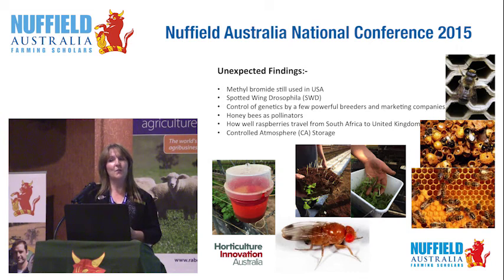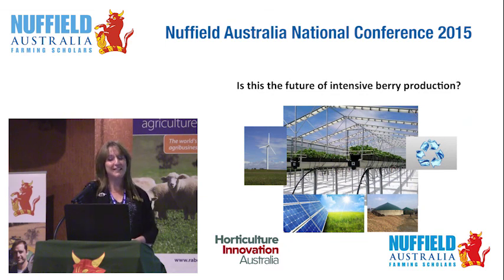Another thing that really alarmed me is how well raspberries, which are typically a very soft fruit, were travelling from South Africa to the UK and still being sold 6 days after arrival. Controlled atmosphere storage of blueberries is another thing that we really need to think about, because Chile can now export to Europe quite easily. Is this the future of intensive berry production? I'd like to leave you with that.